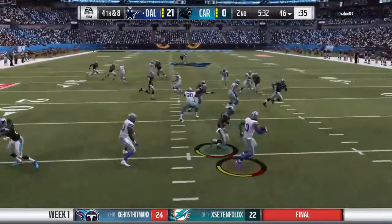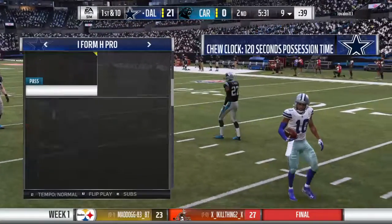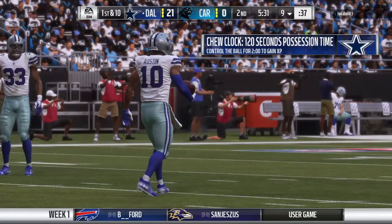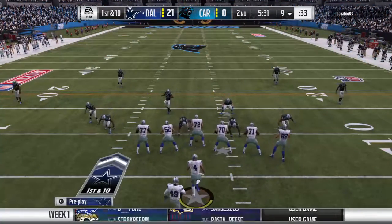Here's Austin. That'll be a 50-yard punt with 8 on the return. And the Cowboys will be backed up to start the drive. They'll have it 1st and 10.